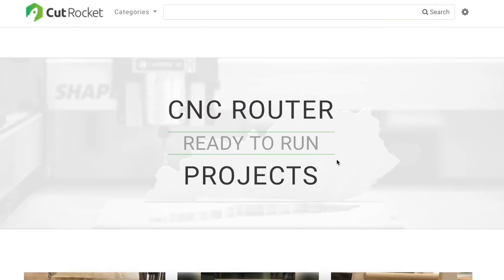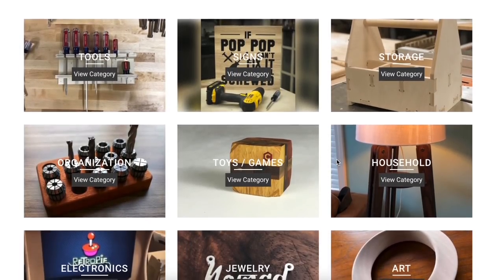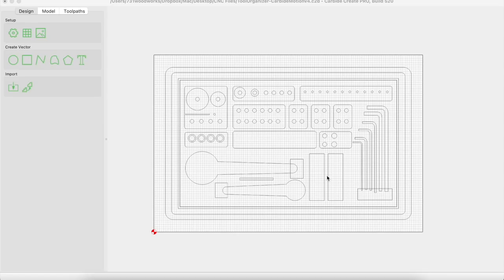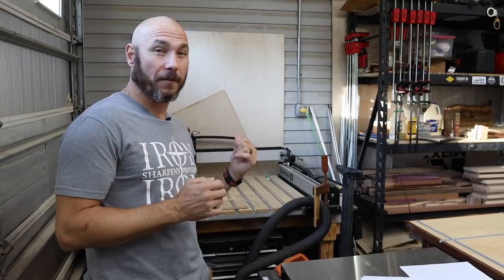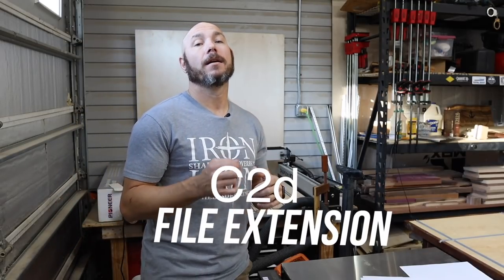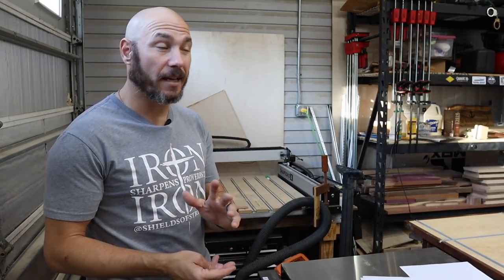Another light side of the CNC is files. Cutrocket.com has a few that you can choose from. They're fairly limited there, but there are several that I've taken from there, and you're able to take those type files or get some off of Etsy. If you're looking for Carbide-specific files, look for the C2D extension file. That gives you a Carbide Create file. If not, then you'll wind up with an SVG and you have to program all the tool paths, things like that. Once you learn the software, it's not really that big of a deal.